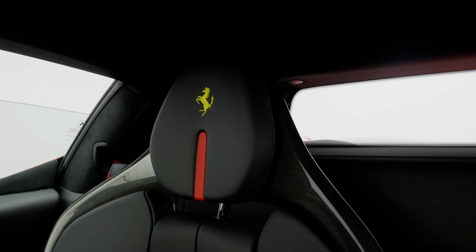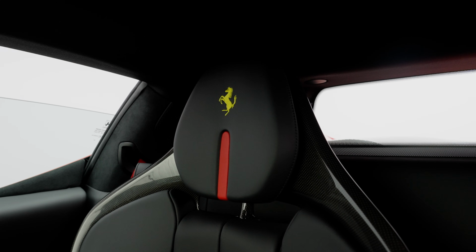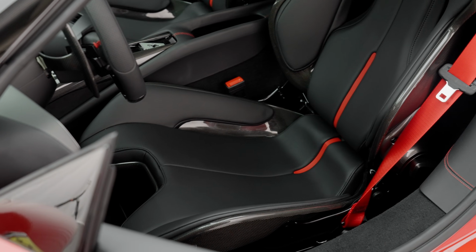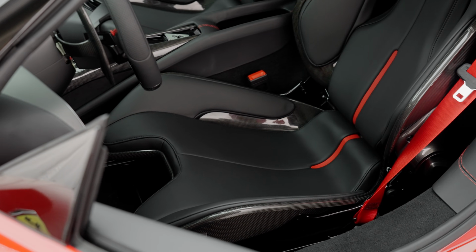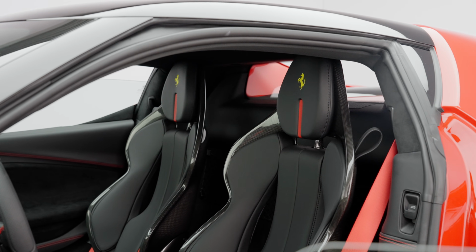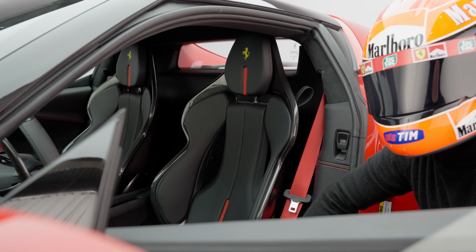You have here also the optional extra of the stitched prancing horse, this time in yellow. We have the colored inner details in red, which might look a little bit odd to some of you. Normally people take the same colors, but this time we have two different colors here.